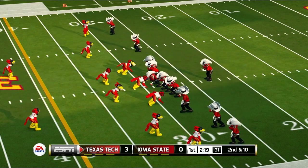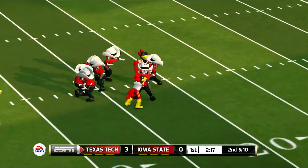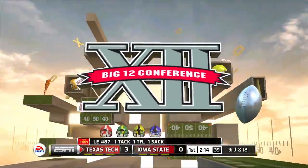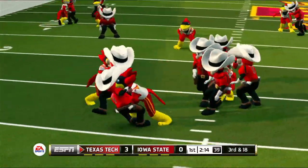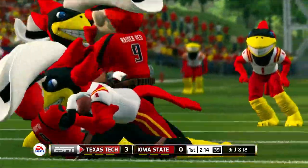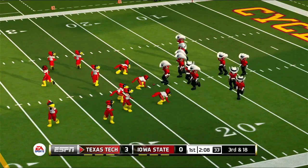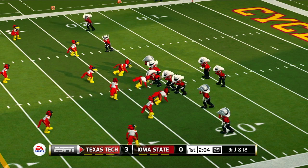Texas Tech is up a field goal. That's a great tackle at the 21. Defense hoping for another sack here on third and long. Watch the run, watch the run. Mike 52, Mike 52. They go.